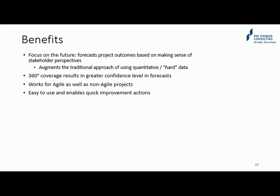proFes360 augments other project reporting and forecasting systems that may already be in place. proFes360 is not a substitute for them, but brings more insight. proFes360 is lightweight and easy to use and can be repeated as often as desired during the course of the project.